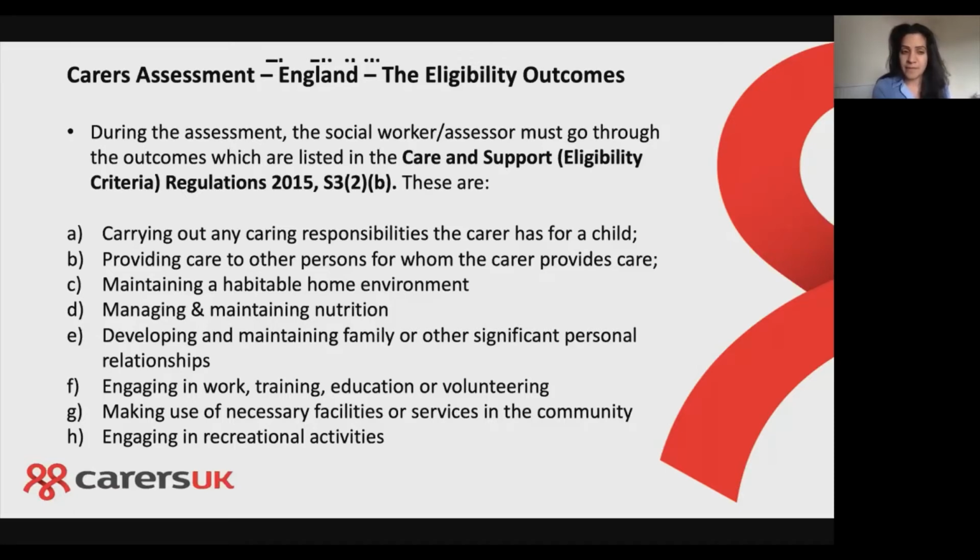The other outcome is managing and maintaining nutrition. So this includes, do you have time to go to the supermarket, to do food shopping? Do you have time to cook meals? That sort of thing. Cultural foods, do you have time to go to the shops to get that? Because sometimes that's not always available in your local supermarket like Tesco. Do you have to go somewhere else to get those things? So all of those matters have to be explored, and you have to explain that to the social worker.